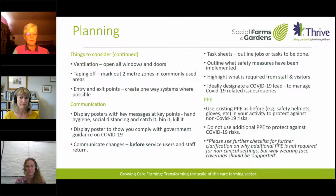Tell service users and staff before they come back all the things that you're going to do. Tell them what safety measures you've implemented, and let them know what you expect from them as staff or visitors. And if you can, have a COVID-19 lead person. It might be yourself as manager, but give somebody the responsibility for managing it and for communicating to other people.